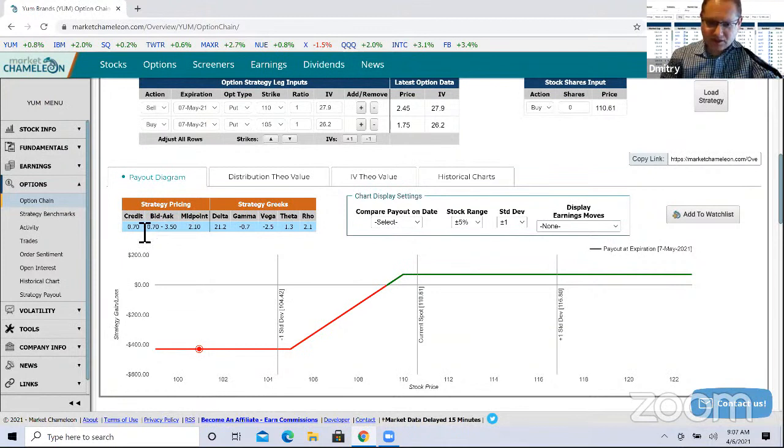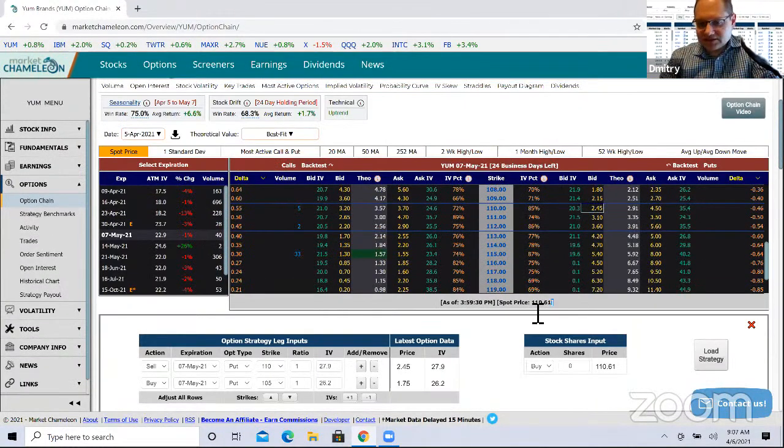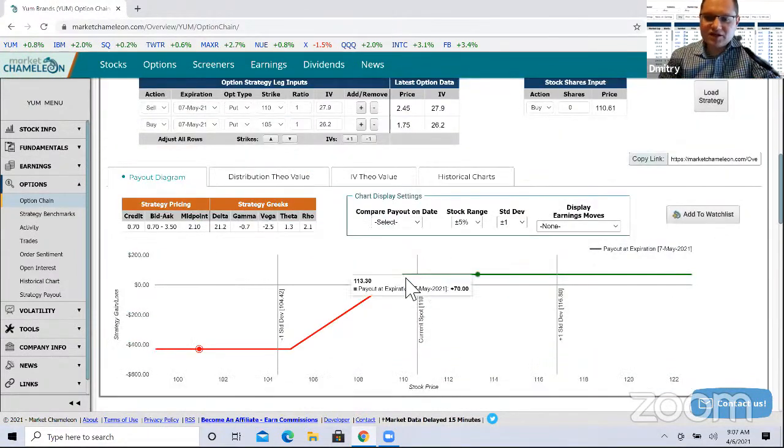So look, right now, this chart is based on if you did it at 70 cents, you got an immediate execution at 70 cents. That's what this chart is based on. So right now the stock is what? 110.61, right? You sold the 110 put, bought the 105 put. If the stock at expiration is anywhere above 110, you keep the entire credit, whatever you sold it for, because both options expire out of the money. They both are worthless. They just go away.